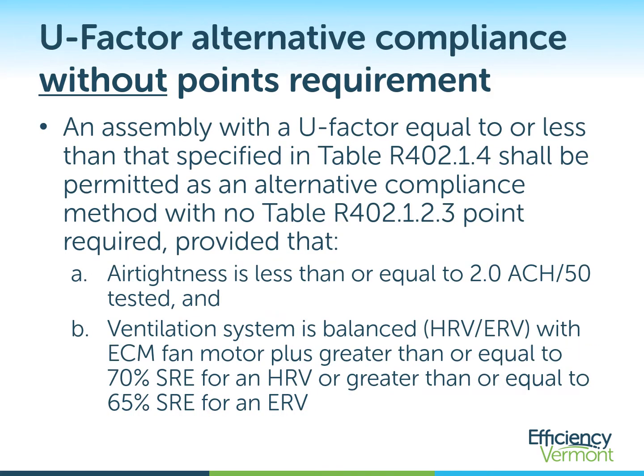So also within the U-factor alternative option, you can comply prescriptively without earning any points, as noted before, but the U-factor assembly values must be less than those specified in Table R402 to be permitted as an alternative to points required. It gets a little convoluted here, but it is another alternative that allows a little bit more flexibility, but it does require more stringent performance requirements to the building envelope.